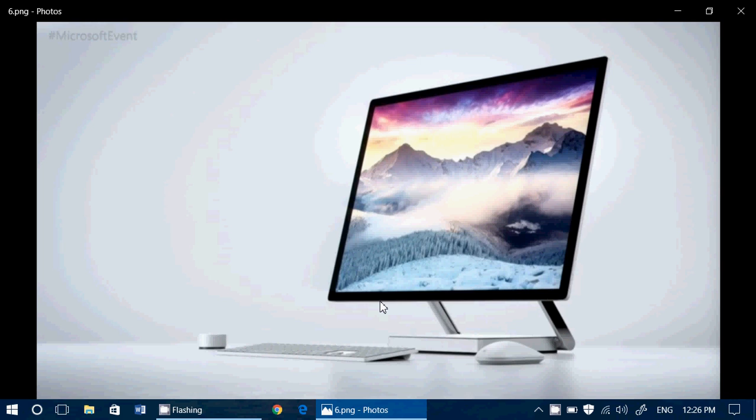So quite interesting presentation today, and I'm looking forward to the next build of Windows 10. I think it's going to be very interesting.